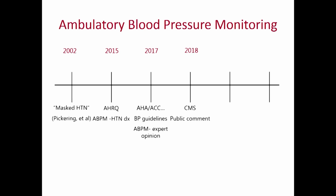And then last year, the Center for Medicare and Medicaid Services actually asked the medical community to comment on the idea of using an ambulatory blood pressure monitor more often. Maybe we should be reimbursing for this. Maybe this is important. Maybe measuring blood pressure at home and diagnosing masked hypertension should matter.